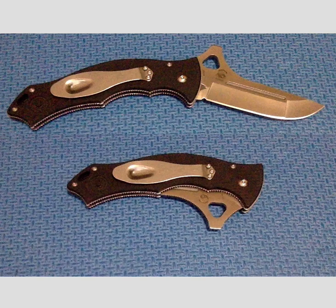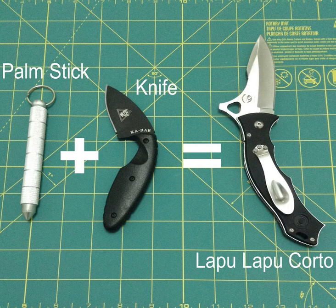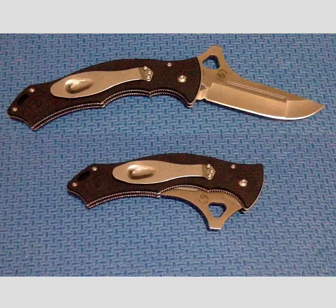Here's another visual to help explain. So his folding knives are two tools in one, basically. It's a palm stick on steroids, and it's also a knife. Okay? So in the closed position, it is a palm stick on steroids. Now this makes total sense to me because back in the day, around 2006, I was doing the same thing with my folding knife. I was using it in the closed position. That just made sense to me.